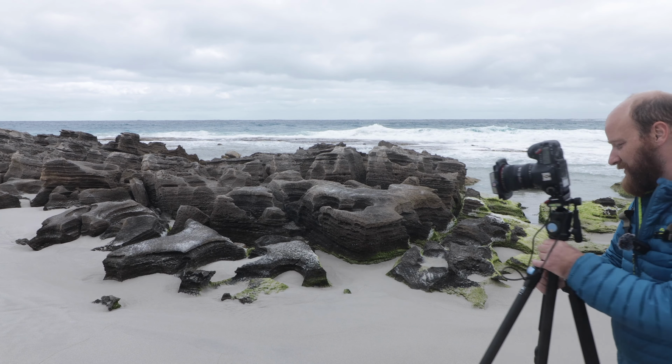But yeah, the more and more I look around this scene, the more and more I love it. I'm here for the first time and I'm absolutely in awe of it. It's just amazing.